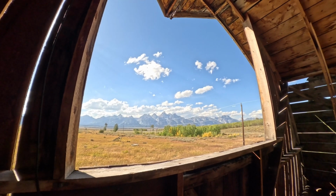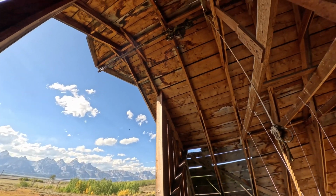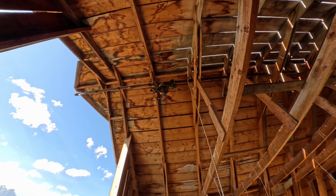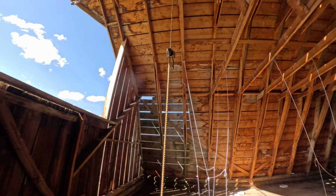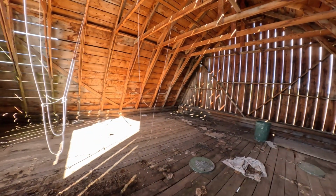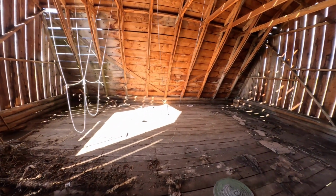Look at the Tetons right there. Isn't that an amazing view? And then you've got some pieces up there for a pulley. That's probably what they would have used to pull the hay up into the upper area up here. So you'd have that hay delivered right down there and then use the pulley to get it up into here. And this is where you'd store it for the winter.